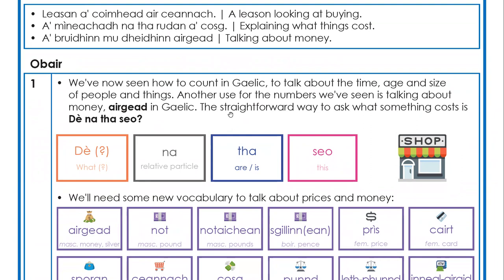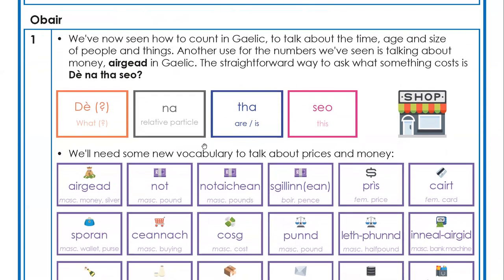money in Gaelic. The straightforward way to ask what something costs is "Dè na h-aha seo". So if you're in a shop and you pick something up or point to something, you can say that. So literally, what is this? What is this? And in the context of a shop or asking about something, that would be understood to mean how much does it cost?